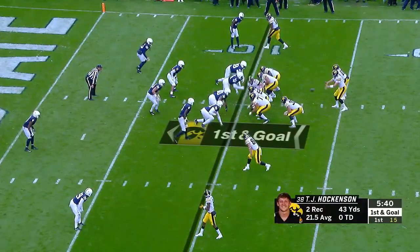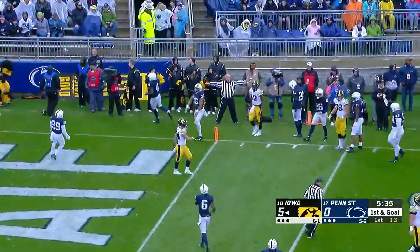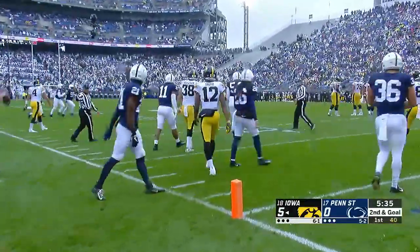Mekhi Sargent has checked in now in the backfield. They fake it to him. Here's Stanley rolling to his right. And he's throwing that one away. Brandon Smith was in the neighborhood. Second and goal.